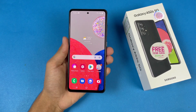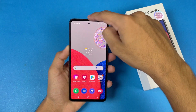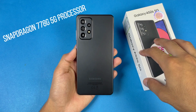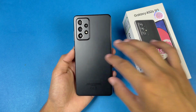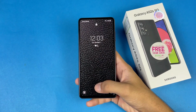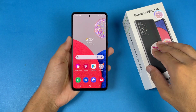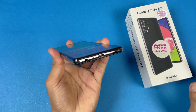And the A52s 5G also has dual speakers, one speaker right there, and one speaker right there. Also, we have an in-display fingerprint scanner, and this phone is powered by the Qualcomm Snapdragon 778G 5G processor with Adreno 642L GPU. Also, we have 8GB of RAM with 128GB of internal storage. The A52s 5G has a 4500 mAh battery with a 15-watt adapter in the box, but it also supports 25-watt fast charging. On the bottom, we also have a headphone jack as well.